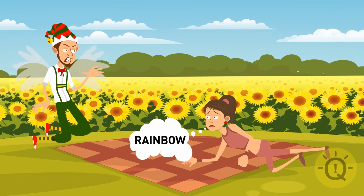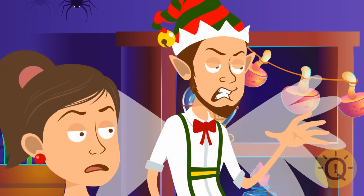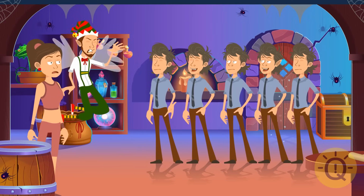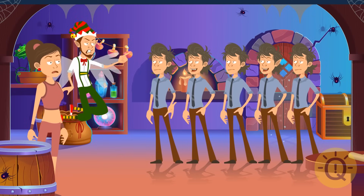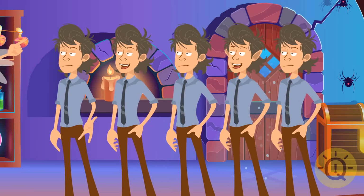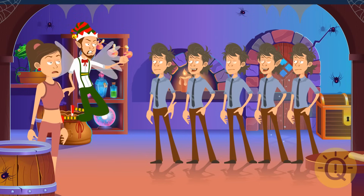The correct answer is rainbow. The elf took Gemma to his secret lab. He said, "I've cloned your boyfriend so we don't need him anymore. Now you may take him home. Unfortunately, I don't remember which of them is the real Rick, but you know better." Can you help Gemma decide which of these guys is her Rick?